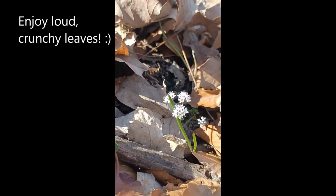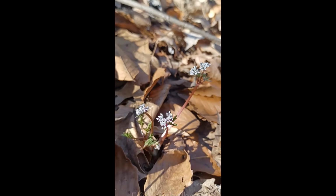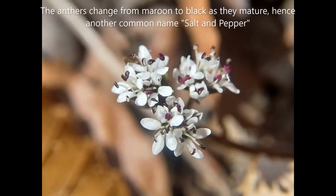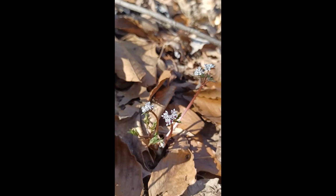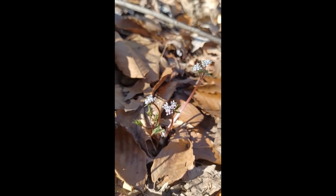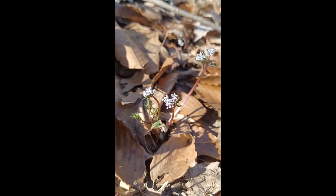So here it is. This tiny little plant here. And there's some other ones right here as well. This plant is called Erigenia bulbosa, Harbinger of Spring. It's called Harbinger of Spring because it's the earliest, actually the second earliest of our spring ephemeral flowers to show up after skunk cabbage. And I've made a video on skunk cabbage you could probably find.